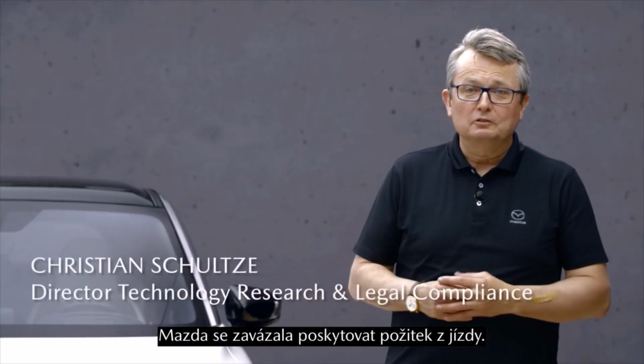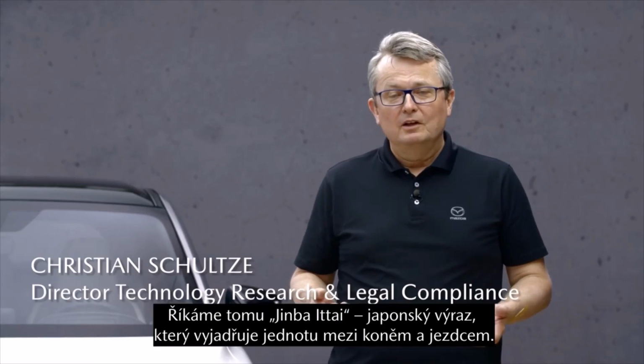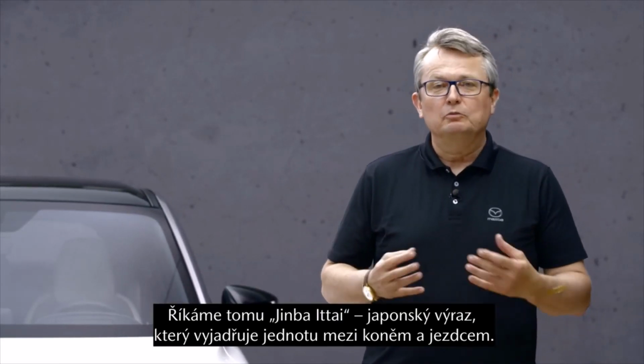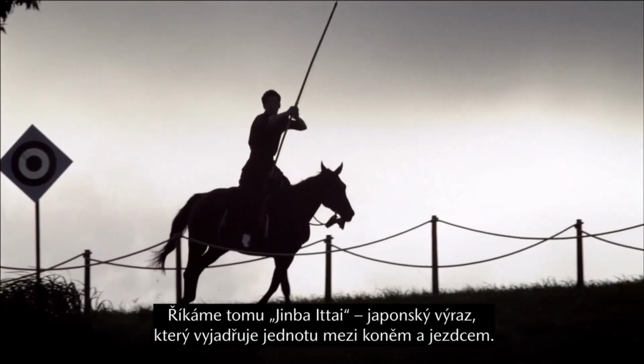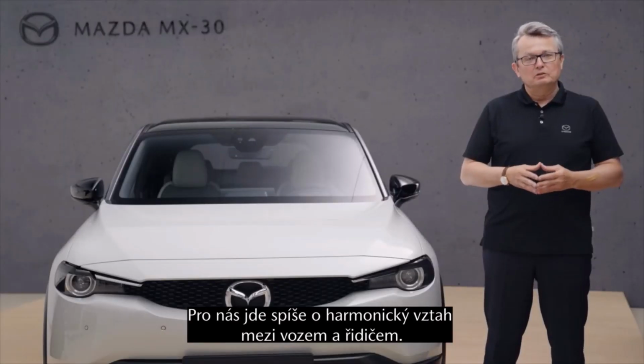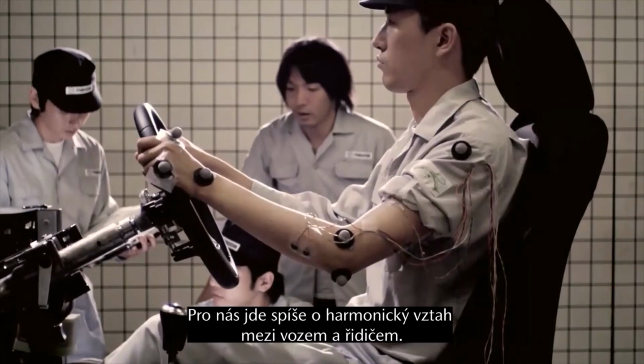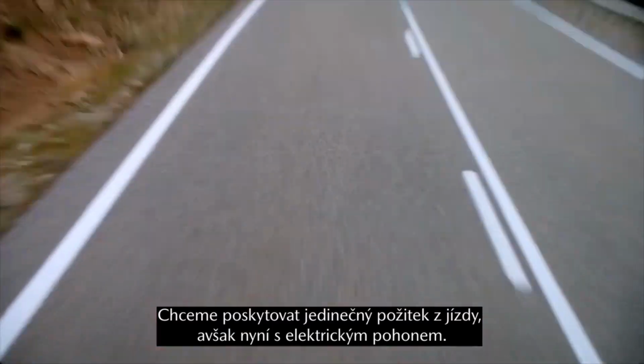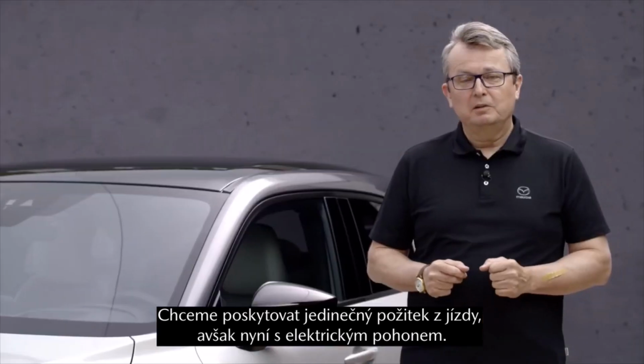Mazda is committed to the joy of driving. We call it Jinba Ittai, a Japanese term which expresses the unity between horse and rider. For us, it's more the harmonious relationship between car and driver. We want to deliver our unique joy of driving, but now with an electric powertrain.